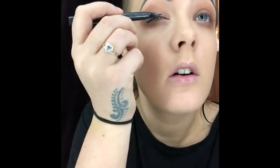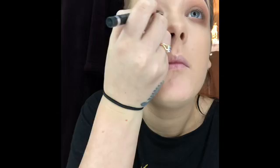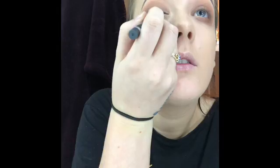I only do a really thin line because it's only a daytime look. I know this looks like a lot, and I have put on more than I normally would just for the purpose of the video. But for those that don't wear makeup, this could easily be an evening look as well. Okay. So it's all coming together, as you can see.